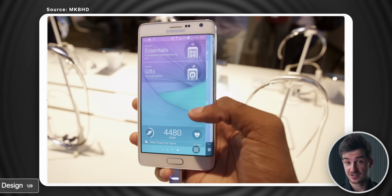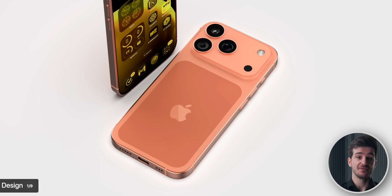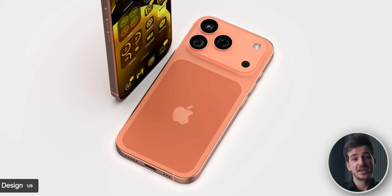The back design of the phone remains a mystery, however, with only one source pointing at a similar design to the upcoming iPhone 17 Pro Max, which would make a lot of sense.